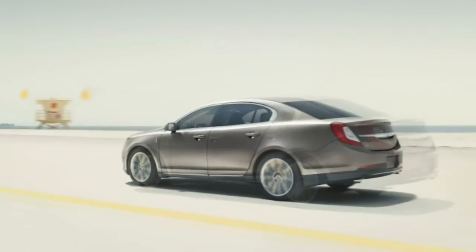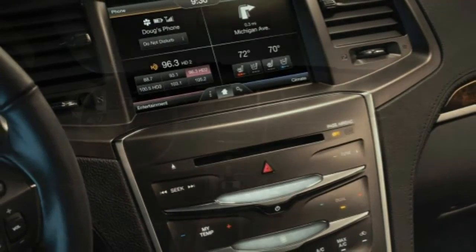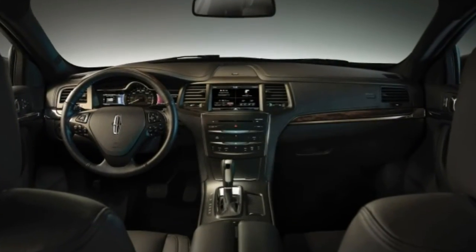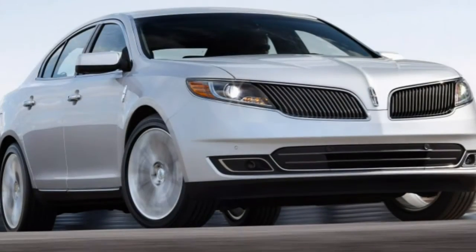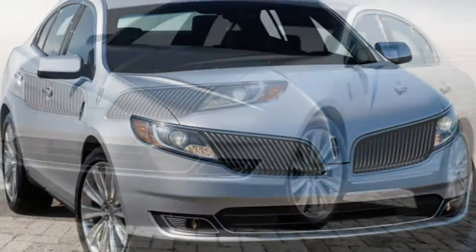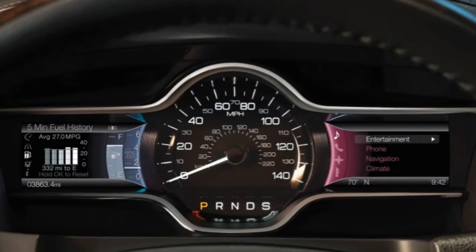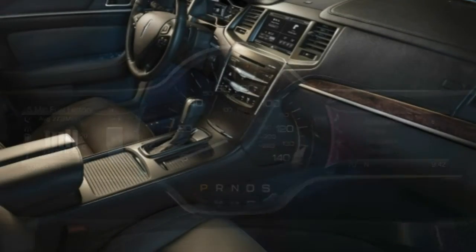All that minimalism doesn't necessarily contribute to an improved driver experience, though. The primary reason the dashboard's center stack is so pleasingly uncluttered is due to the MyLincoln Touch touchscreen interface and touch-sensitive field effect slider controls that displace the typical knobs and switches for the entertainment and climate control systems.